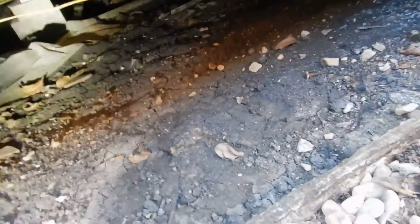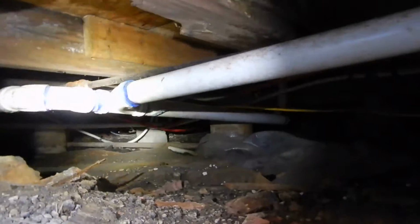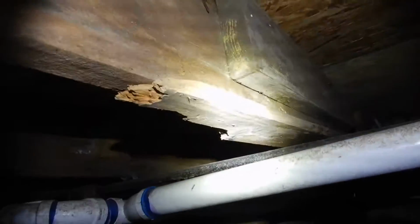Alright. Oh, messy nest. Trouble. Clean some of the spider stuff out of here. We have corrosion, condensation forming on the gas piping. There's gas piping everywhere it crosses. Everywhere this gas piping crosses a floor joist, it's supposed to be supported, and it's not.